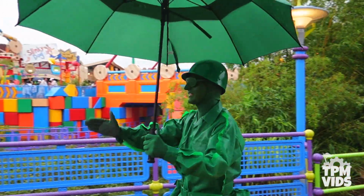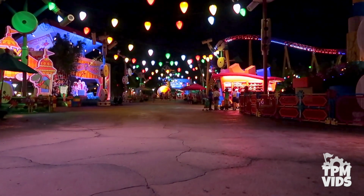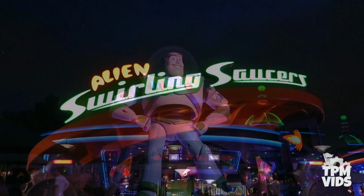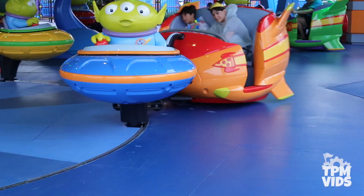Hope we're having a fun playtime over here. June 30th, 2018 marked the official opening of Toy Story Land at Disney's Hollywood Studios. One of the rides in this new land is Alien Swirling Saucers, which sends riders whipping and spinning with the green aliens.